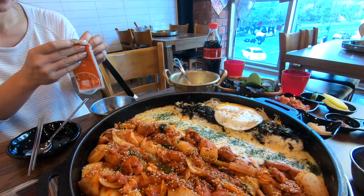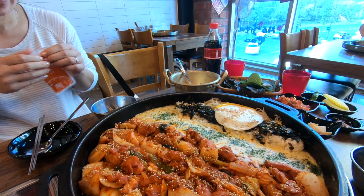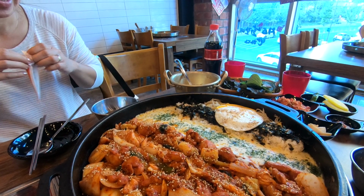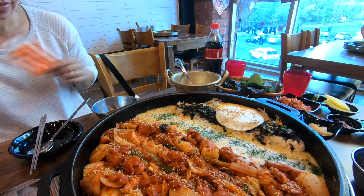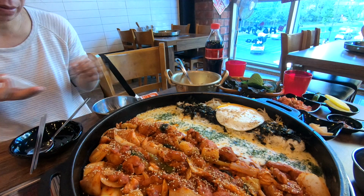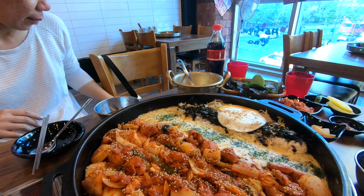Looks delicious. When they serve it, it's really hot, so I don't mind just waiting a few minutes before we dig into it, because it's going to be hot. And it's pretty filling too, isn't it? Yeah, it's really good. It has a fried egg on top, which is unusual.